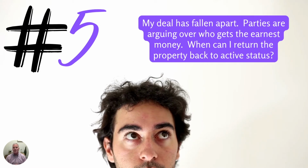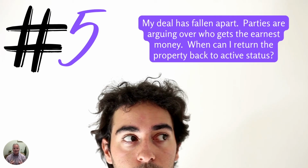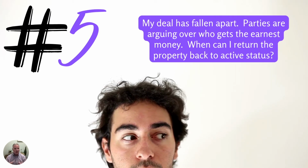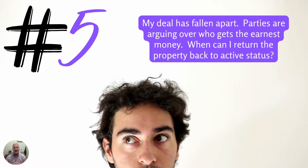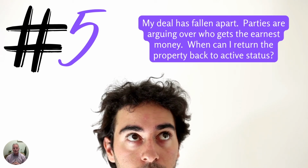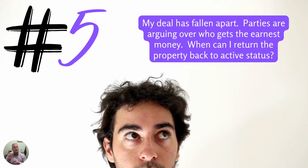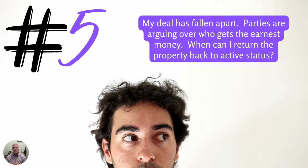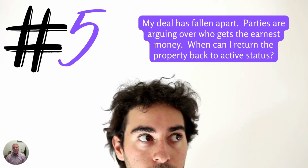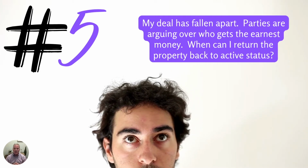Okay, I can go into a whole lot of detail on this, but the easiest answer is if buyer and seller are arguing over earnest money, our new South Carolina Form 518 allows earnest money to be in dispute, but releases all parties and all brokerages from liability, and it terminates the contract, the Form 518. As soon as both buyers sign that, there's a box there that says the contract was released, but earnest money is in dispute. You can put the property back on the market once you get that back. Now, there's a whole lot of things that we can talk about.